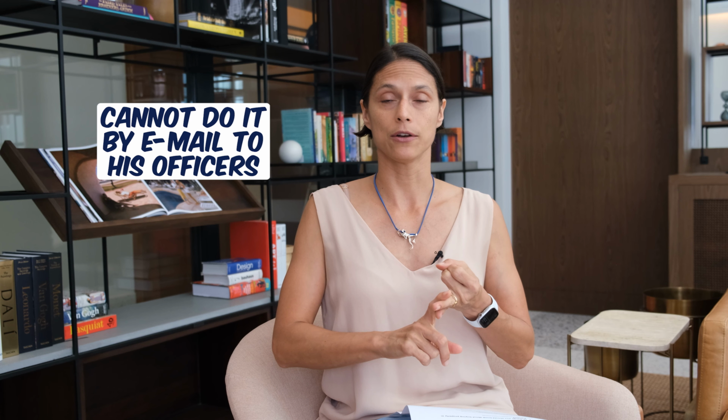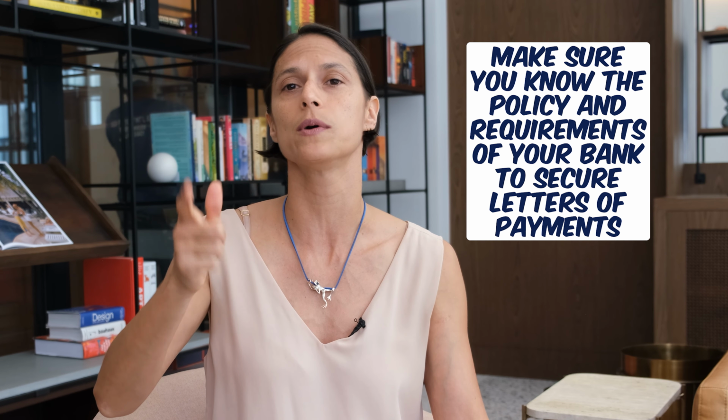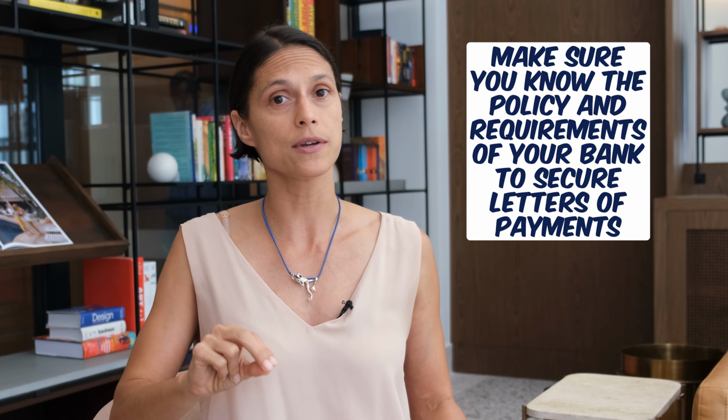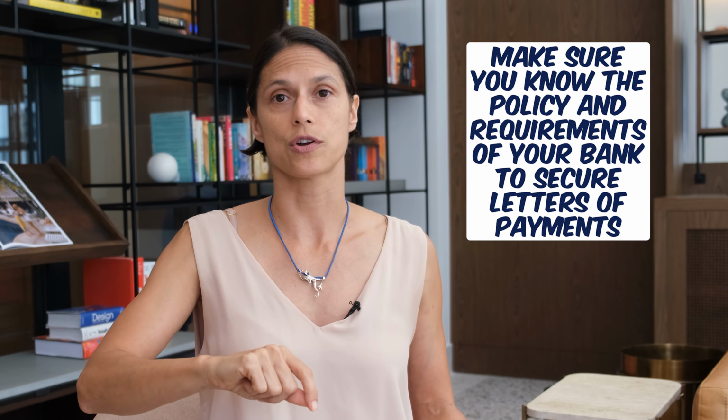So they require physical presence. Now the client has to travel. Cannot do it online, cannot do it by email to his officer. He has to actually come. So that could be a major situation if you're getting to the closing of a deal and all of a sudden, oops, you find out your bank has this policy. So make sure you understand which bank you're using, what the policies for letters of payment are, and what's required. If you're not going to be here, then what do they require in order to give those instructions? So you get that aligned.